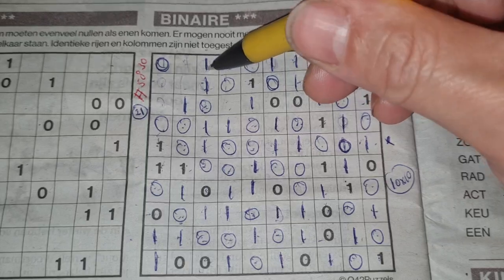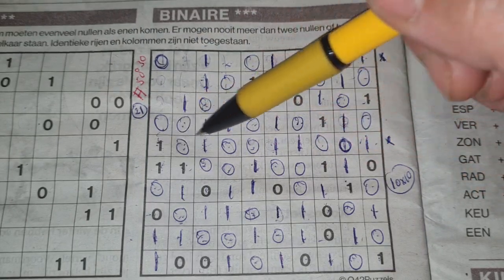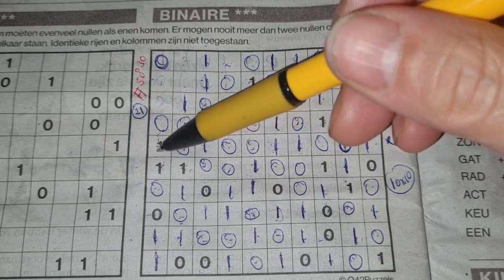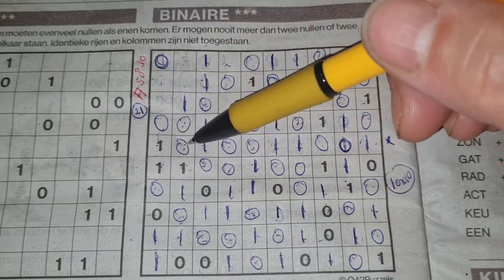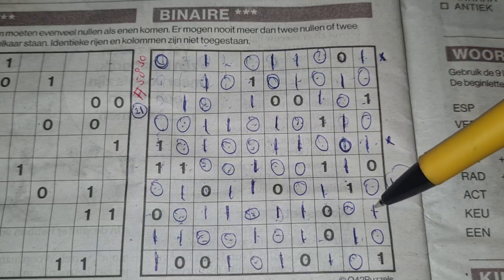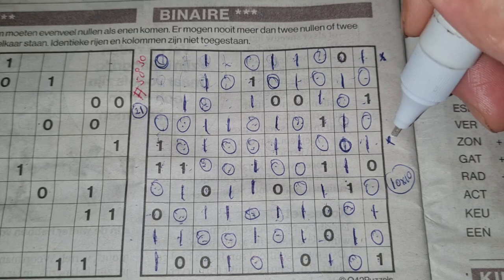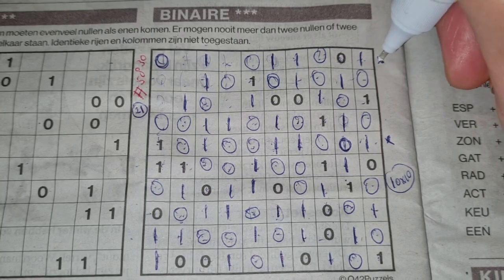1, 1, 0, 0, 0, 0, 1, 1, 1, 1, 0, 0, empty box, 1, 1, empty box, 0. Oh, no, it's not the same. No, I cannot compare this one. It's not completely the same, so almost. So, this is not a good example. Yeah, I cannot compare. Okay.